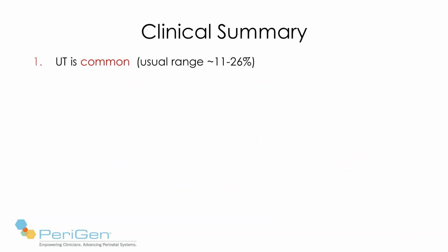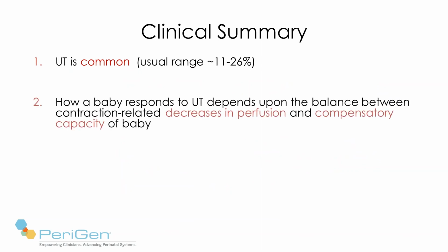So in summary, uterine tachysystole is relatively common. The usual range is around 11 to 26%.